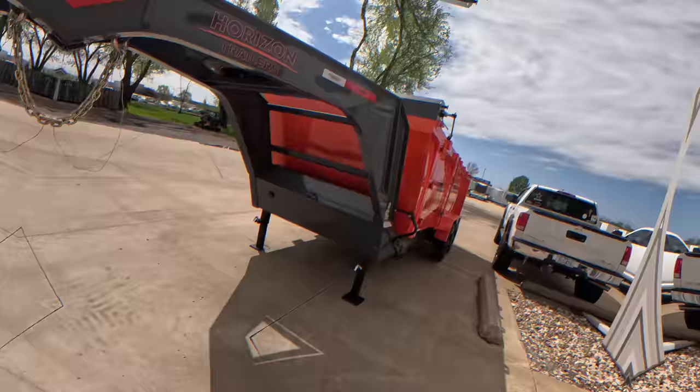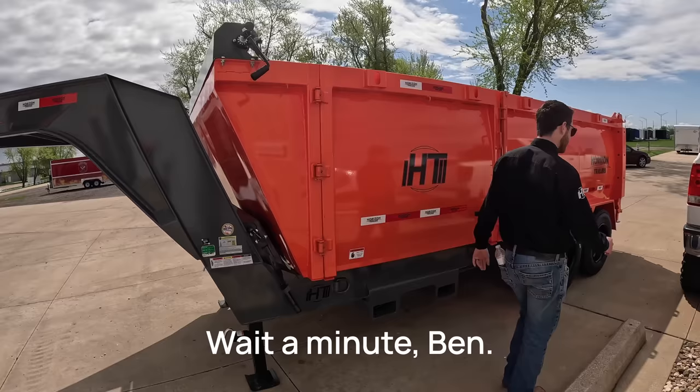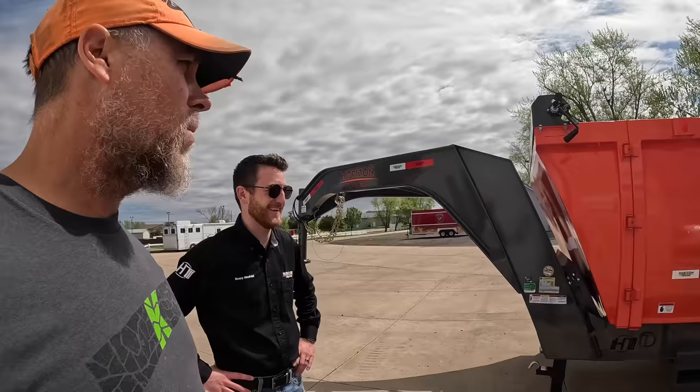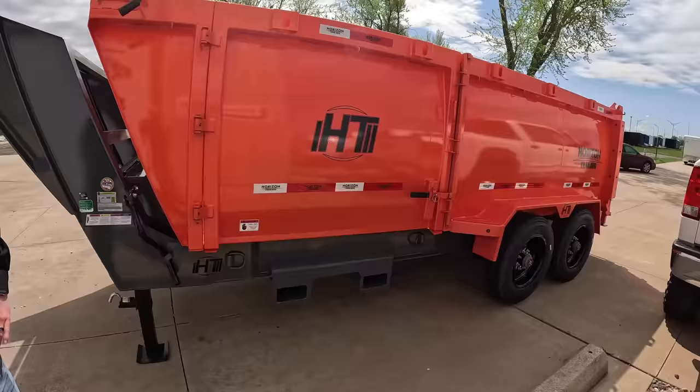Wow. Where are the ramps at for it? Wait a minute, Ben. What is this? Side door. It comes standard as well. It comes with the trailer. You're not kidding, right? No, it comes standard. Holy crap. I don't know what to say. Will you pop that open for me? Absolutely.